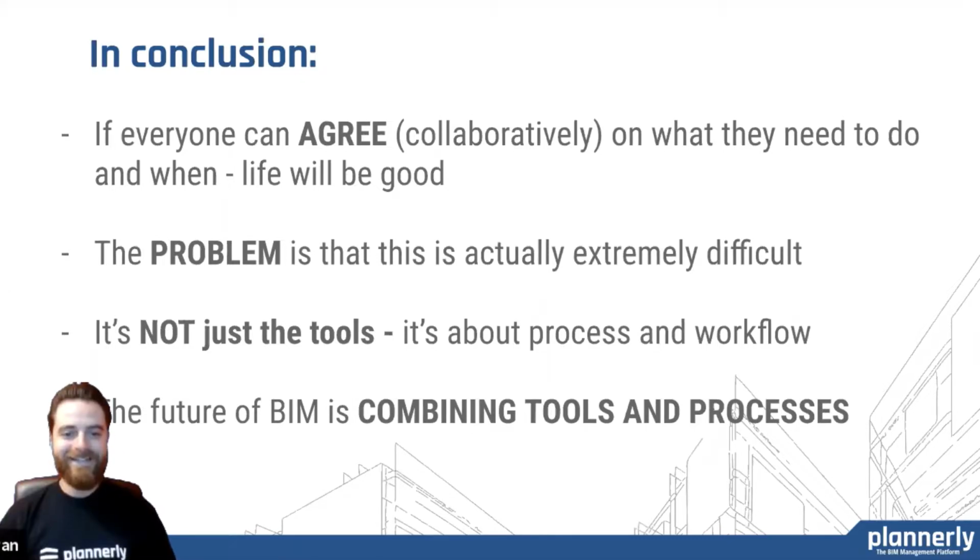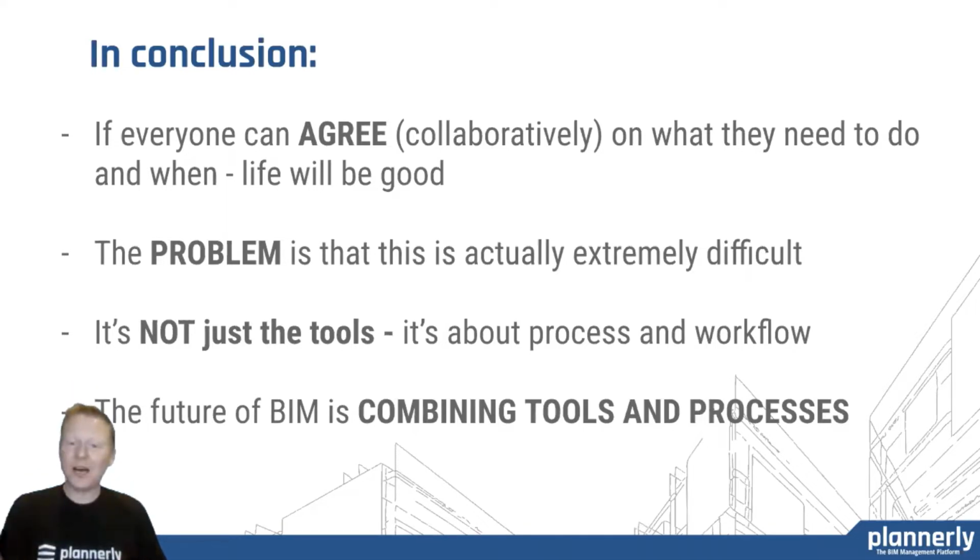But the problem that we have is that this is an extremely difficult task. This is so challenging for industries where you've been so used to being traditionally contracted and focused on your scope and getting output to get paid, versus having a more collaborative planning and a focus on the good of the project and eliminating waste. And we realize it's not just the tools, it's the process and the workflow. And the future we see for BIM is the combination of tools and processes that enable teams to have more optimum outcomes, less waste, more efficient processes.